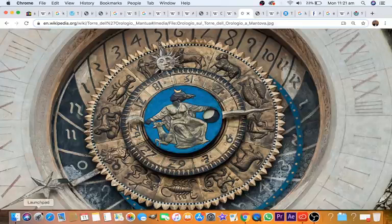Now, for starters, this hand here is pointing to the old Italian time. There's 24 hours starting from the right-hand side. So 1 goes all the way around to 24. Here you have the goddess Latona. Latona, first I thought, is this Artemis because the mistress of the animals? But then there's a moon here. She's a moon goddess. So Latona, the moon, gave birth to Artemis.